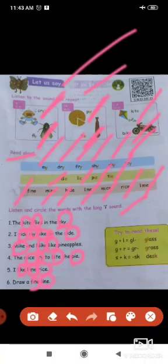Okay, see the next one, try to read this. G plus L, GL, glass. G plus R, GR, grass. S plus K, SK, disc. Glass, grass, disc.